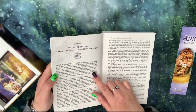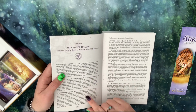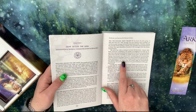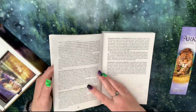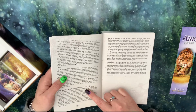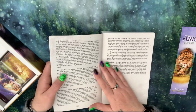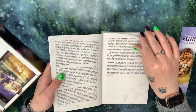It talks about shamanism, animal communication, and healing. So you get the introduction here, and then it talks to you as a shaman and a healer, you as an intuitive tarot reader, so it gives you lots of pointers there. It talks to you about the deck itself, talks to you about the oracle deck, and it talks to you about working with spirit, totem and power animals. Talks to you about how to be a shaman and a healer and read the cards for healing purposes, and then also talks to you about cartomancy and playing cards.